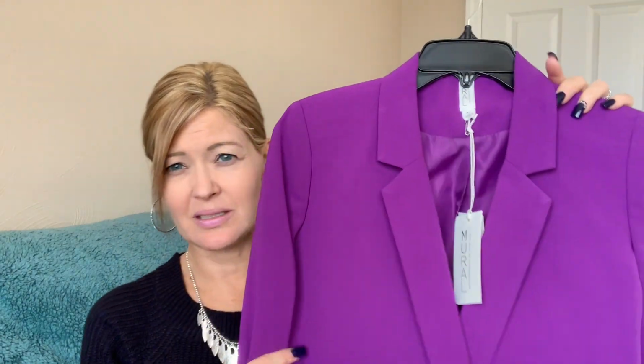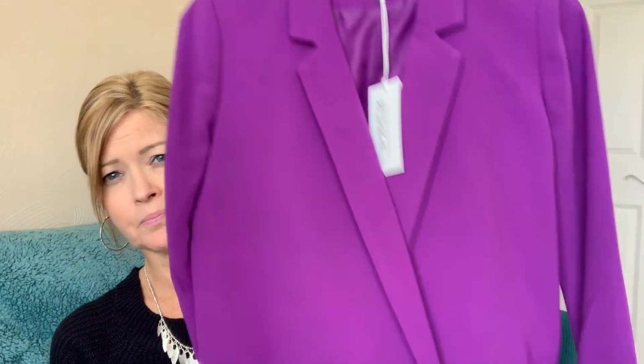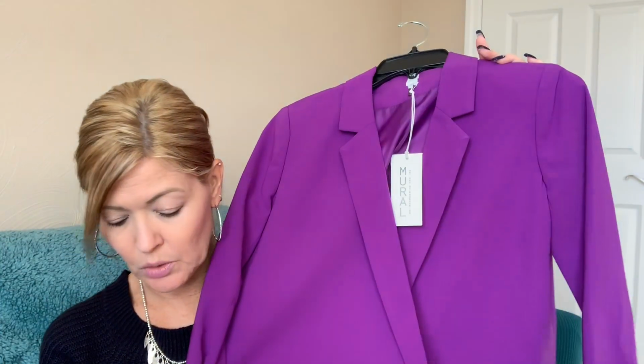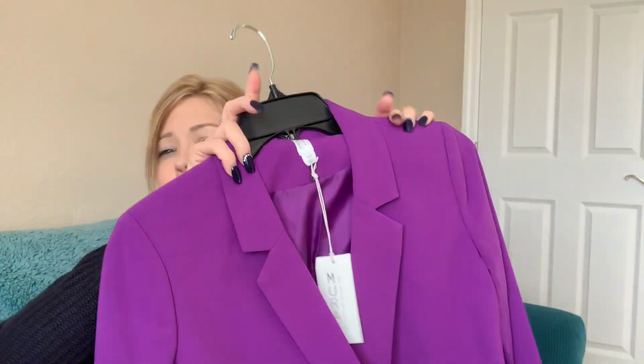All right, next up, I got this jacket. And I think I got it because of the color. So this is a double-breasted jacket by Mural, and it is an oversized fit. So it is supposed to be oversized, and it's called Purple Magic. It was only $29.98 for this blazer.